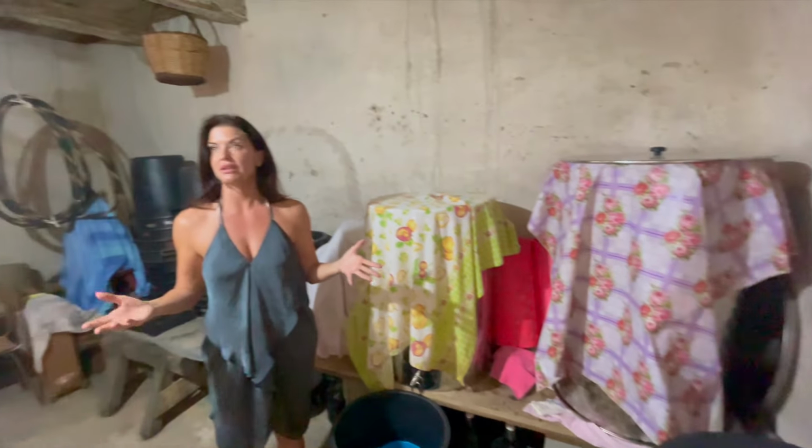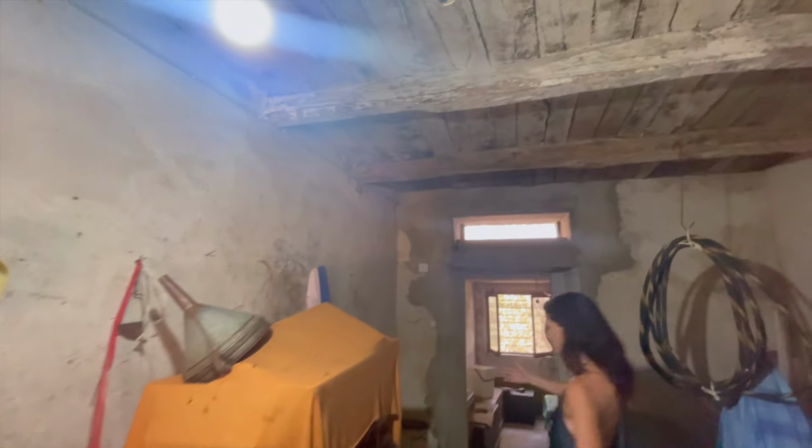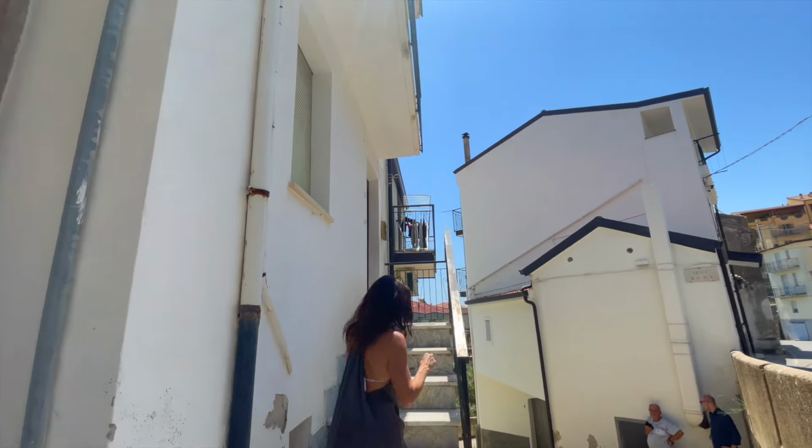Right now they're using it for wine and oil storage, which is what these cantinas are usually used for. But imagine this, like a huge kitchen, and then the living room or bedroom right down here. And again, the view you can't see, but you get the wind coming in from the sea. And change out this window, you can hear the cicadas. This place has so much potential, you guys. And then you go up the steps.